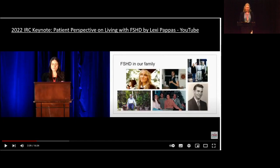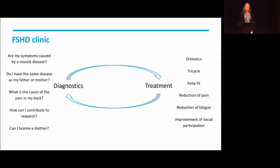And we have an FSHD clinic every Tuesday morning, which is a combination of neurology and rehabilitation. And there we have questions about orthotics. Well, we cycle in the Netherlands, bicycle. So if that's not possible anymore, questions about tricycles, about how to keep fit, how you can reduce pain and fatigue, and how social participation can improve.